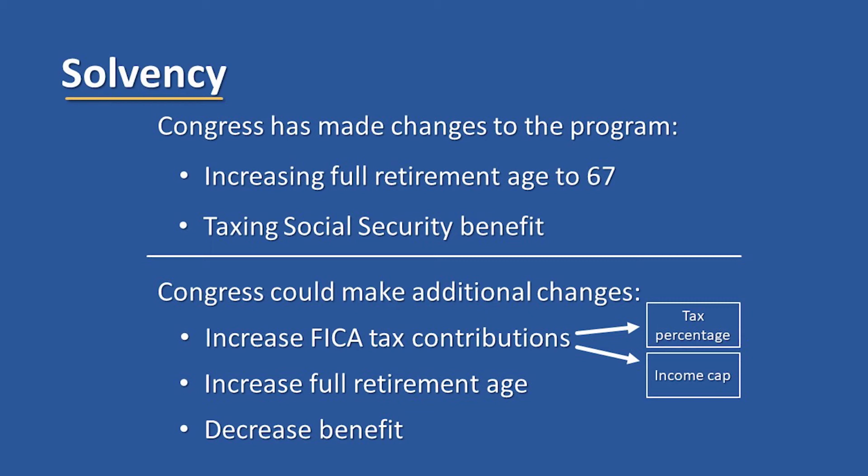But some things Congress might do: they might increase the FICA taxes. They could increase the tax percentage, that's the 6.2% that we discussed earlier, or they could increase the income cap. That's the $147,800 we previously discussed. They could also increase the full retirement age once again, or they might decrease benefits. All of these things would make the Social Security program more solvent.